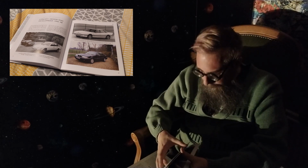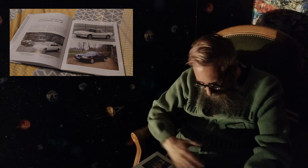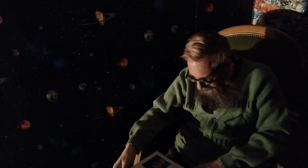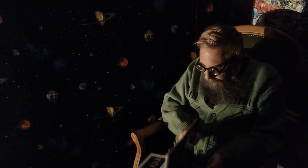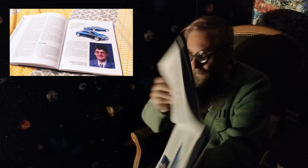What else have we got in this book? Well, it goes through the history of Rover models and a few prototypes on there. This looks kind of cool. It's a bit like a coupe type thing on there. Yeah, I mean it's what the 75 became really, isn't it? But it does look nice.